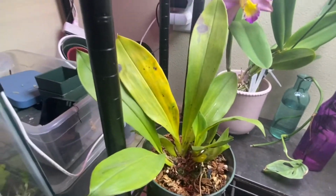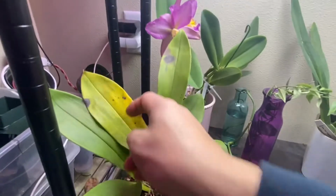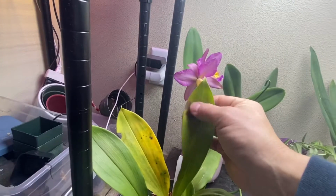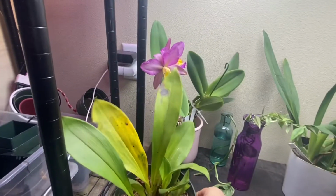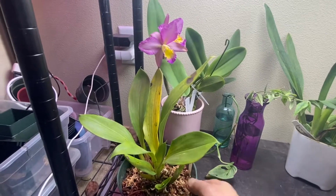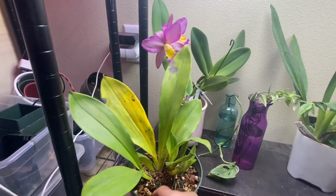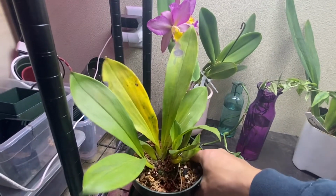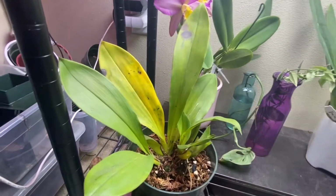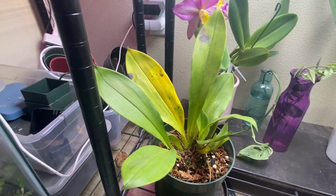Here's Amazonica. Also, I don't know much about this guy, but this one is kind of going green and has some brown spots. I don't know what it is, but the new growth is doing fine. There are 2. So yeah, we'll see what happens. I keep it really moist pretty much all the time. I might need some water today though, but yeah, that's pretty much it from here.